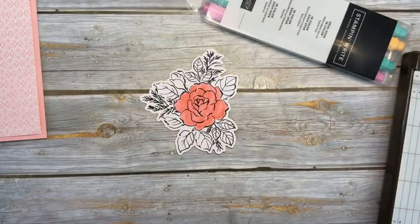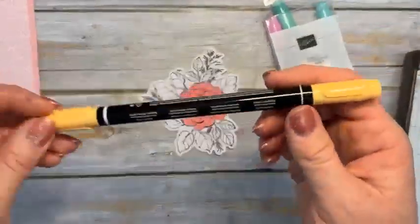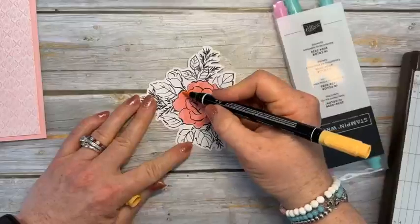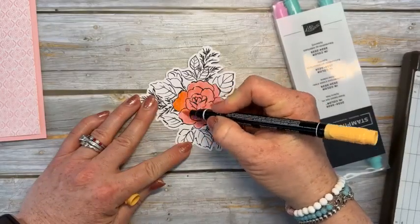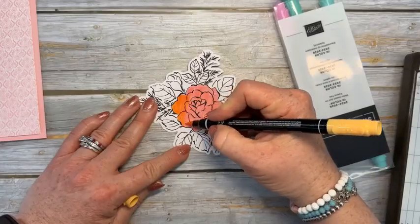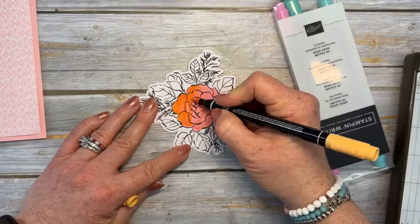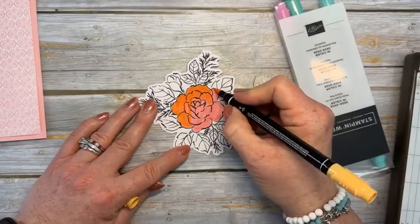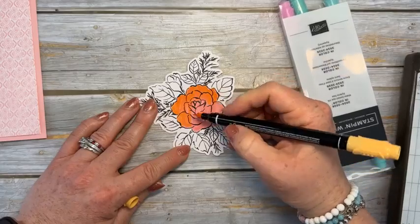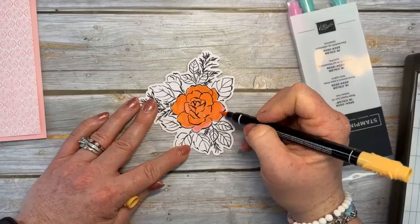Okay, so we've got a Pretty in Pink rose. We could leave it like that, but we're gonna bring in this peach pie and we're going to make it look like that beautiful, have you ever seen those roses? They have that orange kind of tinge to them, even though they're pink. So we're just gonna kind of use our Stampin' Up markers as if they're blends. What? I know, crazy like that. So we're just gonna go wild over top of it.